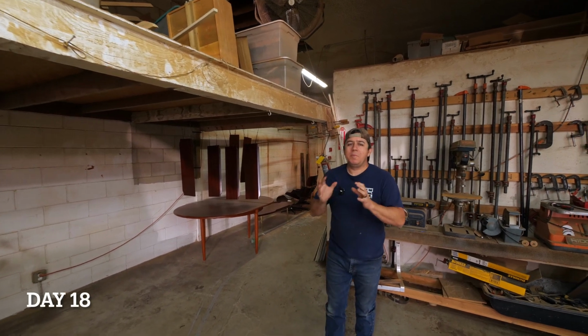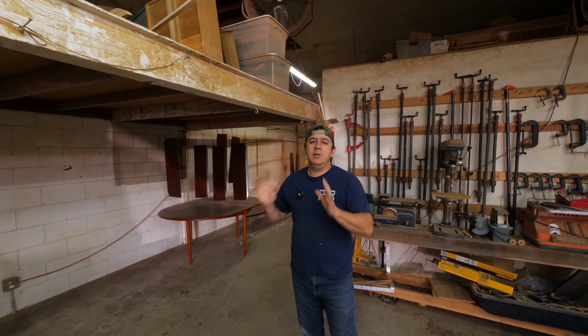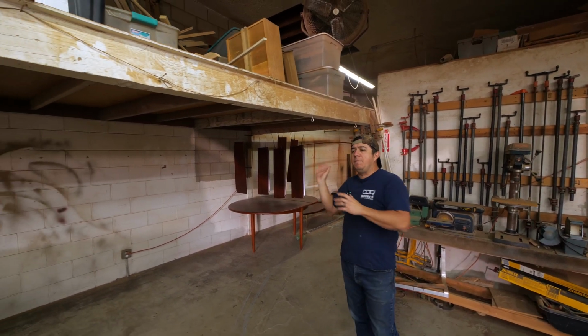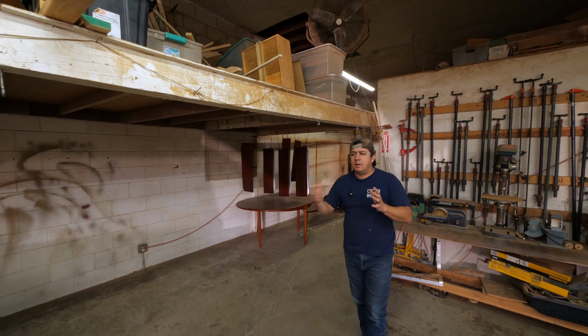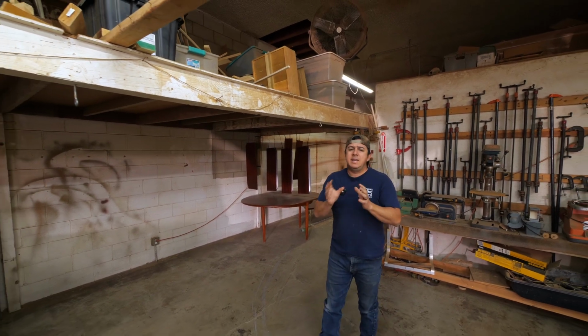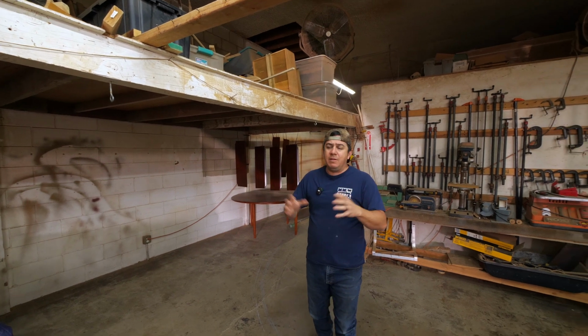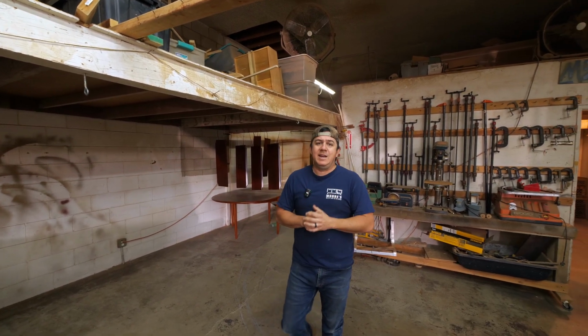Day 18, we're back in the shop, and as you can tell, it looks a little bit different in here. We came in Saturday, the customer came and picked up all 50 of those pieces for that oak piece that we did all gray. Stay tuned to a future video this week. The customer's going to send me some finals once it gets installed. Really excited to see that one.